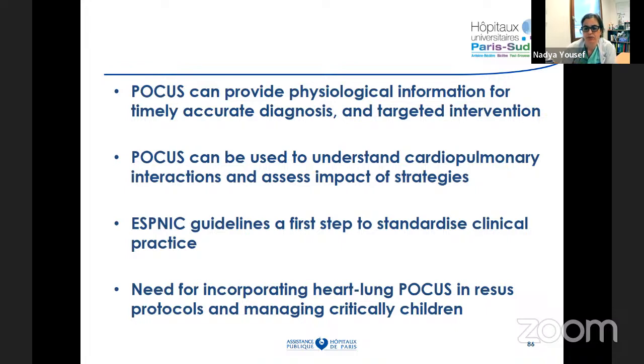I think that using point of care ultrasound for the neonatologist to assess heart and lung, and also all the organs, but here heart and lung, can help us individualize our treatment and management for the patients. It can also help us possibly limit the secondary effects of what we're doing. For example, in my unit we ventilate very aggressively because we see the lung, so we go for the lung, but sometimes we forget about the impact on the heart, and we should be thinking more about that.